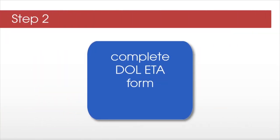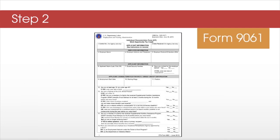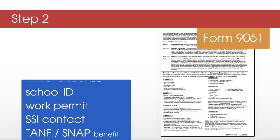Step 2. Fill out a second form from the U.S. Department of Labor's Employment Training Administration, or ETA. You or the job applicant will fill out ETA Form 9061. With the 9061, if you can, include documentation that shows how the candidate meets the eligibility requirements for WOTC. The instructions for this documentation are part of Form 9061.